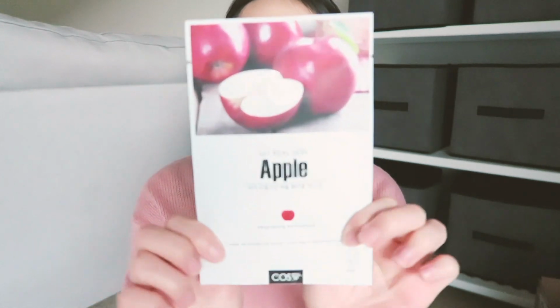Next we have from COS.W. This is the My Real Skin Apple Mask. This one is actually quite interesting. It says that an apple a day keeps the doctor away, and apples are packed with vitamin C, which helps brighten your complexion and even out your skin tones. Next up we have the My Scheming 7-in-1 Brightening Essence Mask.